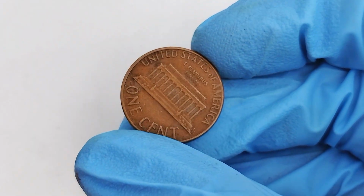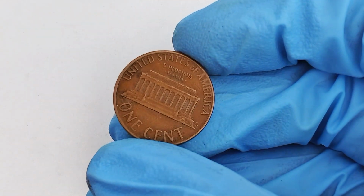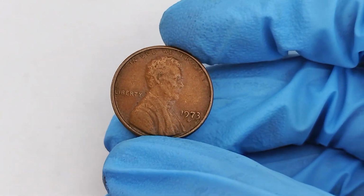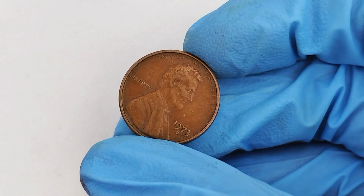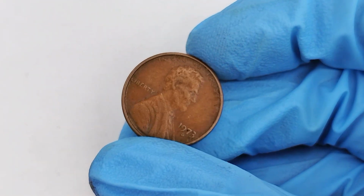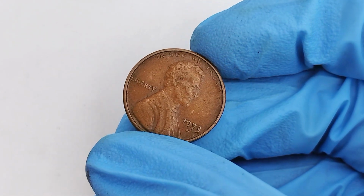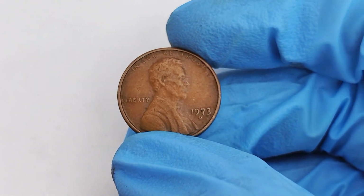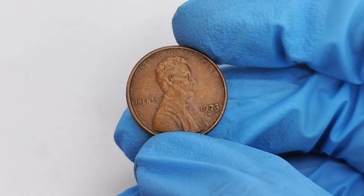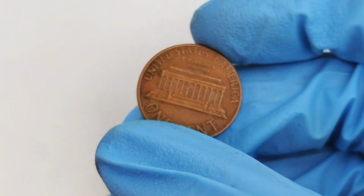Next, look closely at the details. The Lincoln bust should appear sharper than usual, almost proof-like in its clarity. And under magnification, you may notice slight doubling in certain areas, a quirk of the striking process that adds even more value. Don't dismiss a coin just because it looks ordinary. The collector who found the $1 million penny almost gave it away in a handful of change. He trusted his instincts, took a second look, and discovered a fortune. Imagine it.